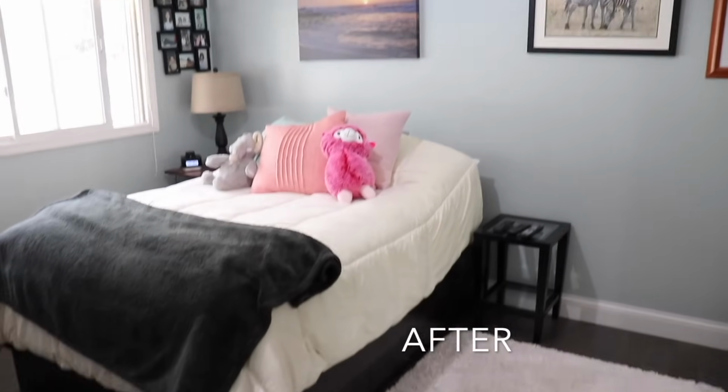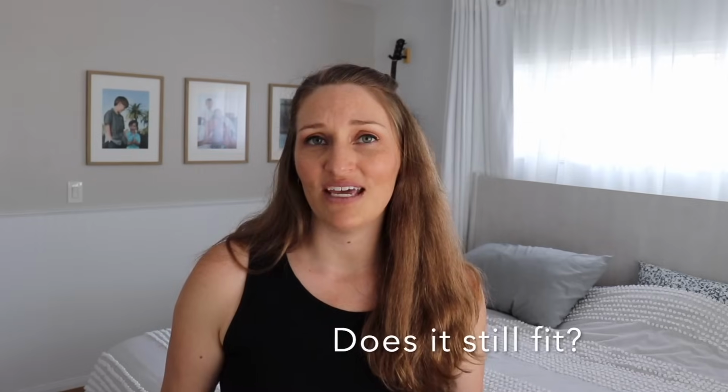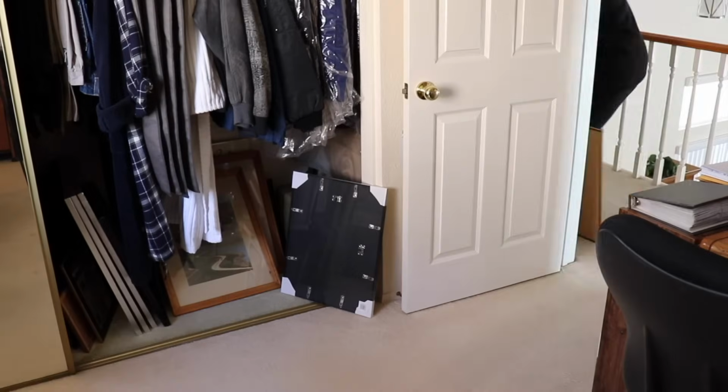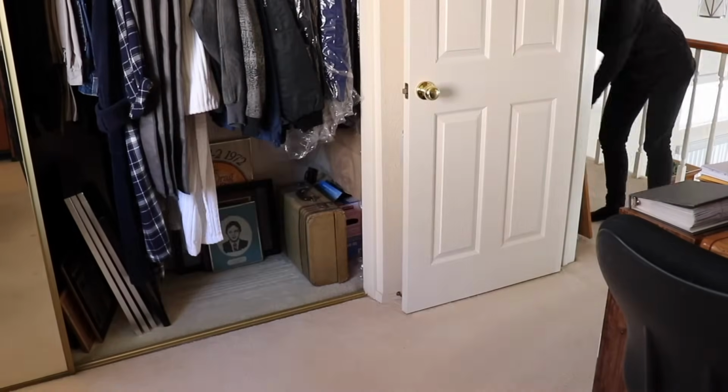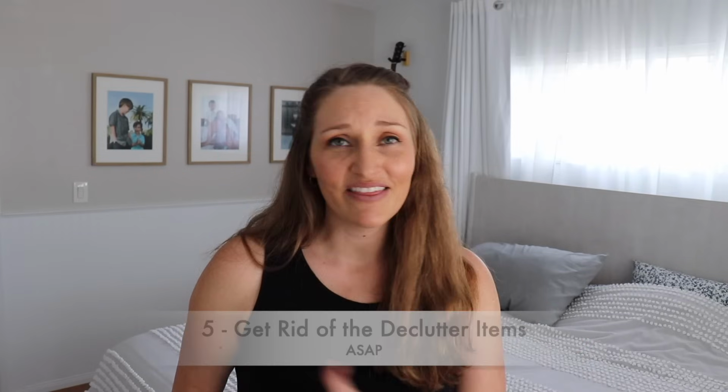When someone is new to decluttering, sometimes they are unsure of what to keep and what to get rid of. So a lot of the time I will just ask them a few questions. For instance, if it's clothing we're decluttering, when is the last time you wore this? Does it still fit? Is this still your style? And do you see yourself wearing this in the future? All of those questions can help the person decide if they want to keep the item or let it go.